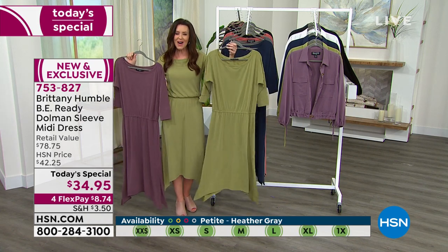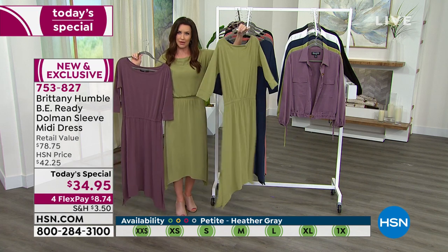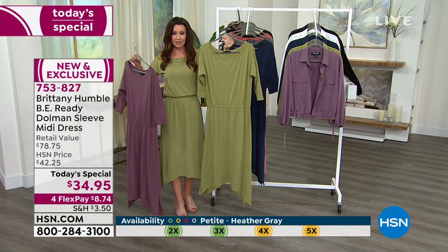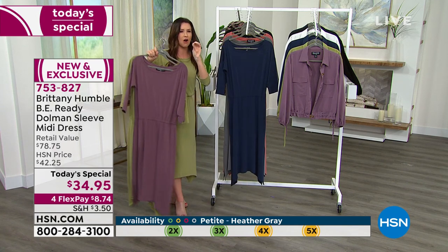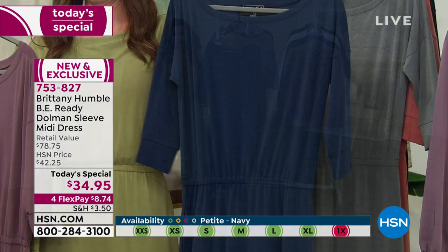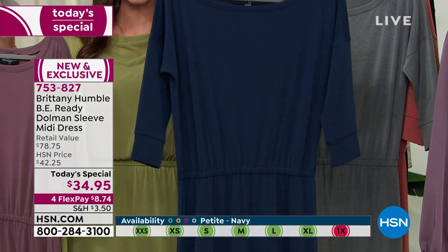I'm in the olive, right? I'm in the olive, which is kind of, I would say, like a spring green. It's a very lively green that looks great on every skin tone. I tend to think that real olive looks better on olive skin tones. I've got a lot of Irish pink in my skin and it looks fantastic.